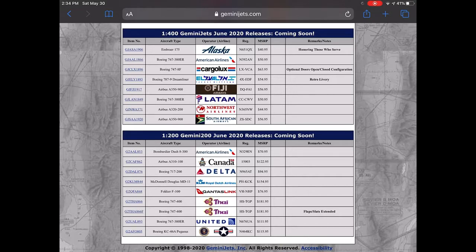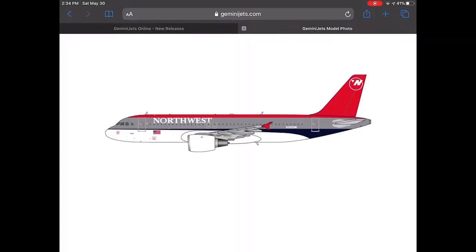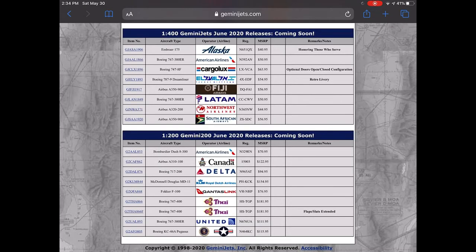Next we have, for all you retro collectors, the Airbus A320-200, operated by Northwest Airlines, which is the airline that Delta bought out. As you can see the American flag, it is an American airline, or a retro American airline.